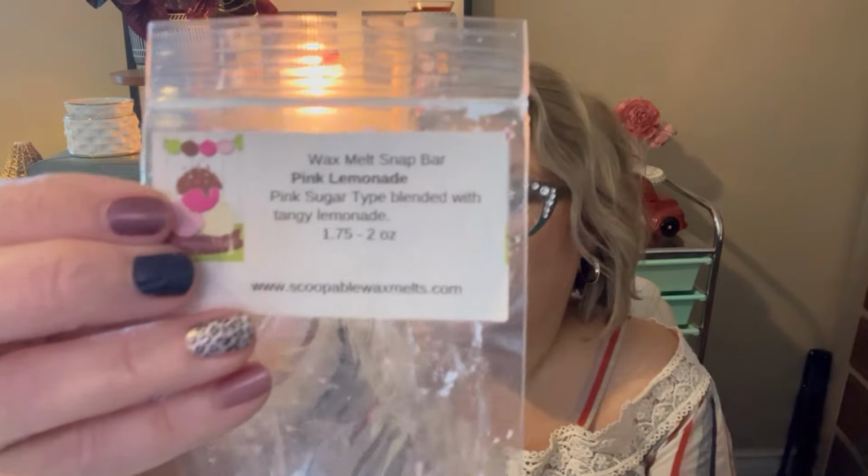Okay, next up is from Scoopable Wax Melts, and it's Pink Lemonade. It's pink sugar type blended with tangy lemonade, and this was in one of her snap bars, and I actually think I got through 2 of these. Yes, I did. I got through 2 of these. So I really, really like this one on cold, and I really enjoyed this one when it was first warming.